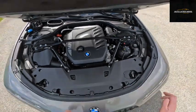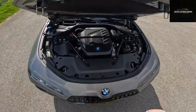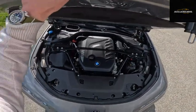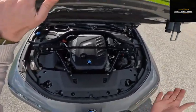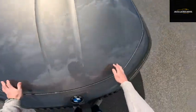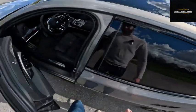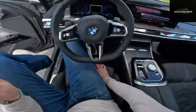But it is so quiet, so smooth. You hardly hear it ever. It's only when you really floor it that you start hearing the engine. But when you drive it around, it's like this nice 6-cylinder hum in the background, which is just so good.